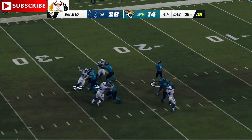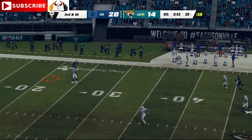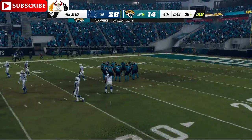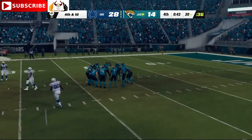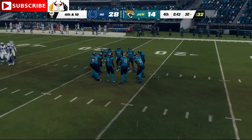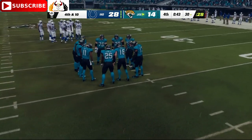From the gun, it's Lawrence. Now a desperation throw deep downfield, and that will be incomplete. Well, they weren't scared to let it fly, but it falls to the ground and brings up 4th down. That means it's just one last chance left, and this has to be a first down or a touchdown, or this game's over.